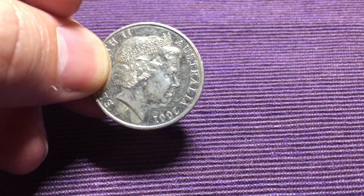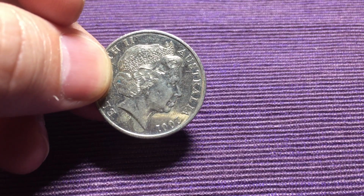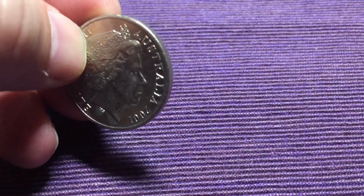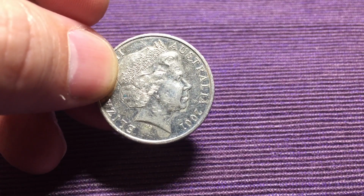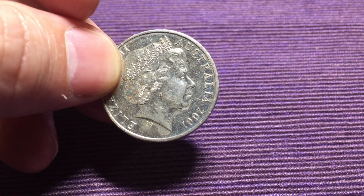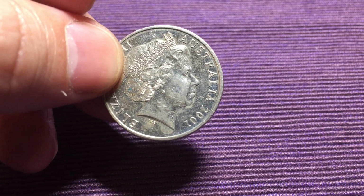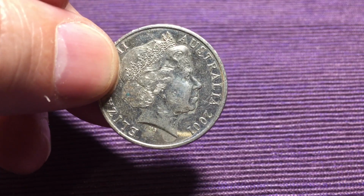This is episode 3 in trying to find coins that are worth more than face value. These are the 5 coins that I'm going to show you today. This is obviously episode 3, and there are 2 other episodes that I've put out there with 5 other coins in each episode, so make sure you take the time and have a look at those. But today I want to start with this.